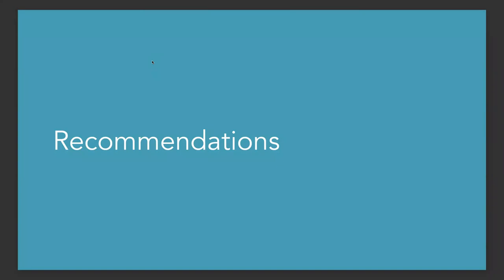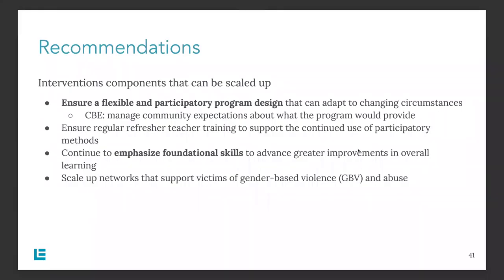Thanks, Arden. Just in reflecting on what we found overall in the evaluation, there are a few recommendations that we shared obviously with the IGATE team, but we think they're also relevant for anyone doing programming in this space. If you could just move to the next slide. First, we looked at a number of components that can and should be scaled up in similar programs. First and foremost, ensuring that there's a flexible and participatory program design that can adapt to changing circumstances.